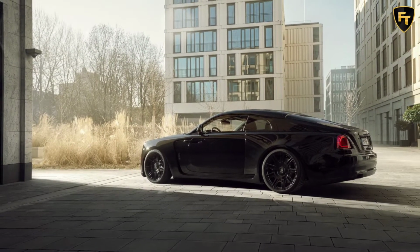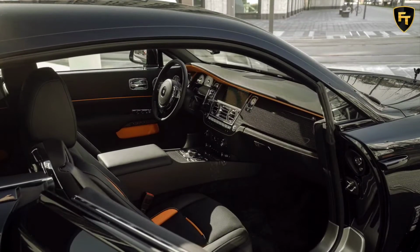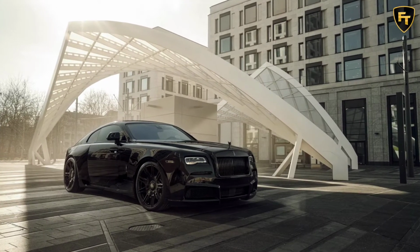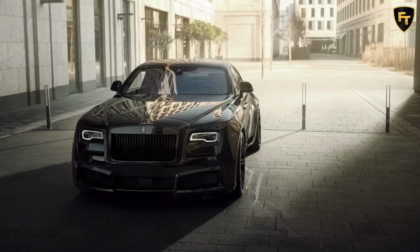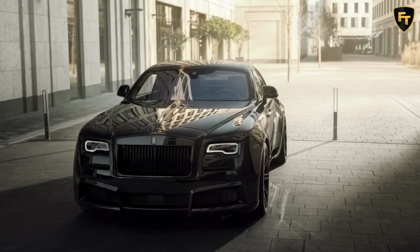The murdered-out Wraith Black Badge sports wider front and rear fenders with air intakes that help cool the brakes, new bumpers at both ends to go with them, said to reduce airlift at high speeds, and a discreet trunk lid spoiler. The wheels come from Vossen and measure 9.5 x 22 inch at the front and 10.5 x 22 inch at the rear, wrapped in 265/35 and 295/30 tires respectively.